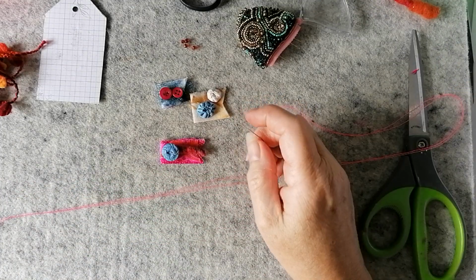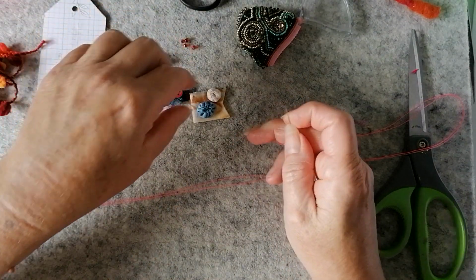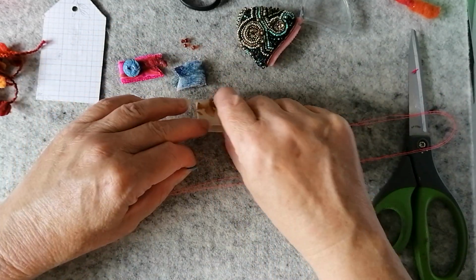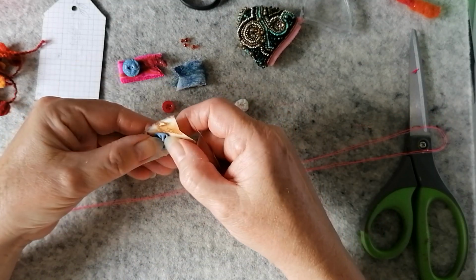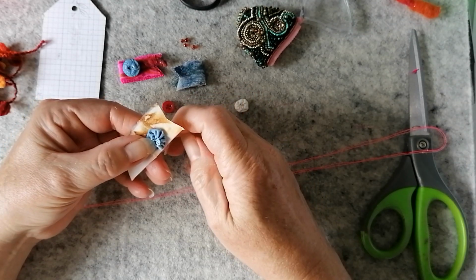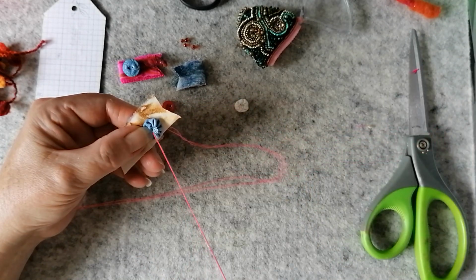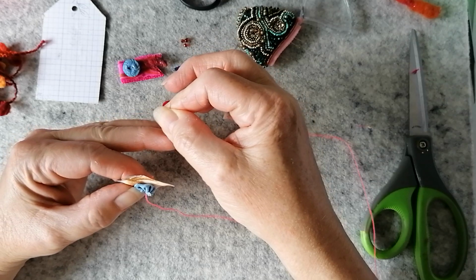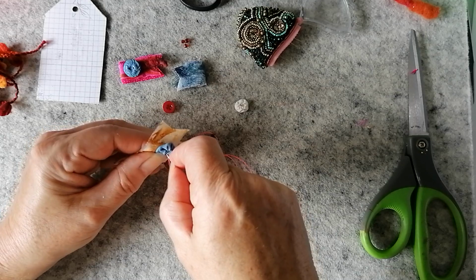Right. So I'm going to get the puffs on first. I think that needs couching. Right. So the fabrics are doubled over because we're going to wrap that around. I don't know if that makes any sense whatsoever. But if you watched Anne's video, you know already what we're going to be doing. And I'm hoping it's not going to be too heavy for these to hang properly. We shall see. So I'm just going to pick up one of those.